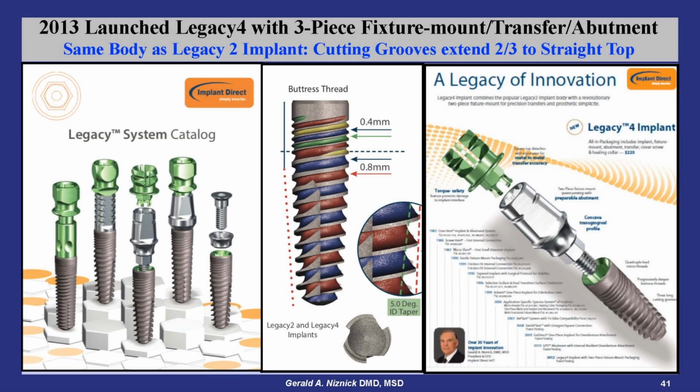On the left is the cover of a Legacy catalog showing the 4 Legacy implant options, and in the center is the profile of the Legacy 2 and 4 with the top 1/3 straight and the bottom 2/3 tapered. The cutting grooves extend up to the straight portion for efficient self-tapping. All of the Legacy implants have double lead threads merging with quadruple lead microthreads. On the right, we see the Legacy 4's patented 3-piece carrier with a snap-on square on the top to provide the accuracy of an open tray transfer with the simplicity of a closed tray transfer.